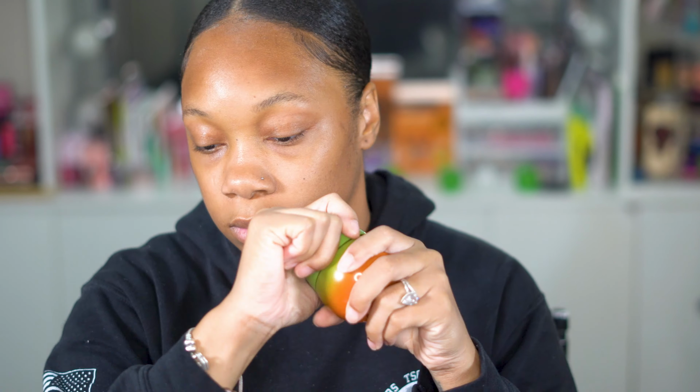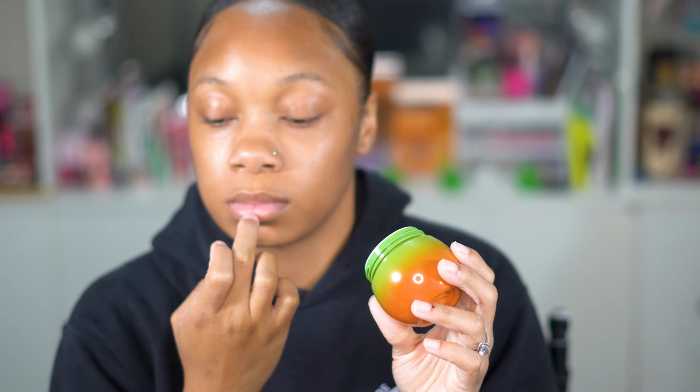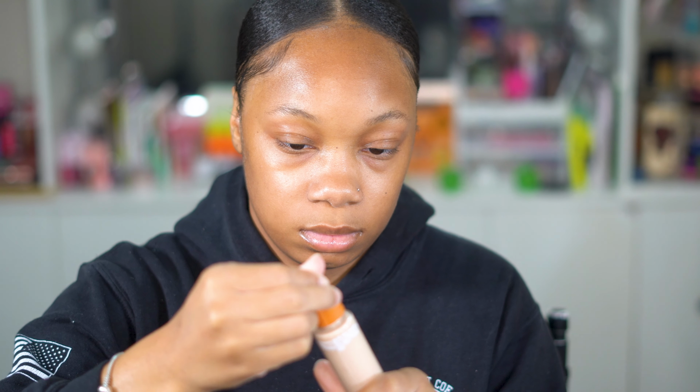So starting off, I will be using the Apple Bobbing Overnight Lip Mask. I really like this lip mask. It actually retails for about $9 on the Profusion Cosmetics website, and it smelled like caramel apples, and I really like that. It wasn't too thick or too heavy. It just really felt like a lip mask that would actually work. I was actually obsessed with it.